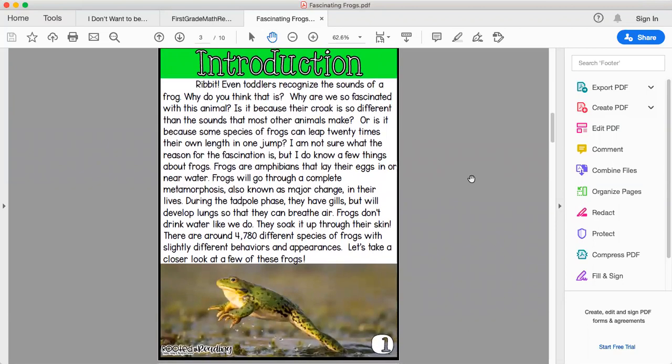Introduction. Ribbit. Even toddlers recognize the sounds of a frog. Why do you think that is? We are so fascinated with this animal. Is it because their croak is so different than the sounds that most other animals make? Or is it because some species of frogs can leap 20 times their own length in one jump? I am not sure the reason for the fascination, but I do know a few things about frogs.